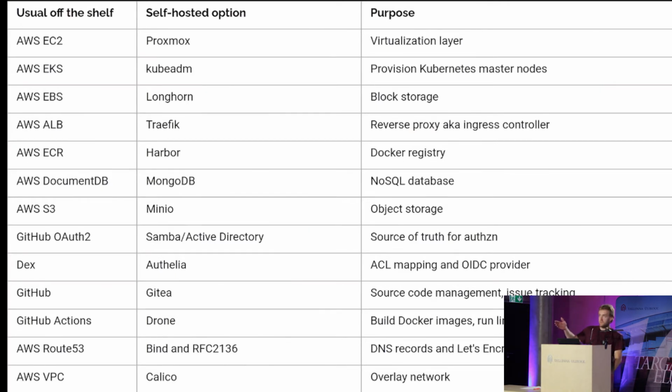For many applications, especially for legacy applications, you would need block storage. So in AWS, you have EBS. We run Longhorn. And we also run Traefik. Traefik acts as a reverse proxy, so if you have used Nginx or HAProxy, that takes care of that.